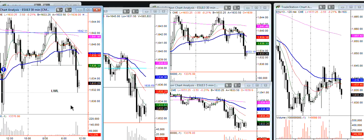And I would think that it will become fairly quiet in terms of the volume today. And then this bear flag that's been in play, keep an eye on that.